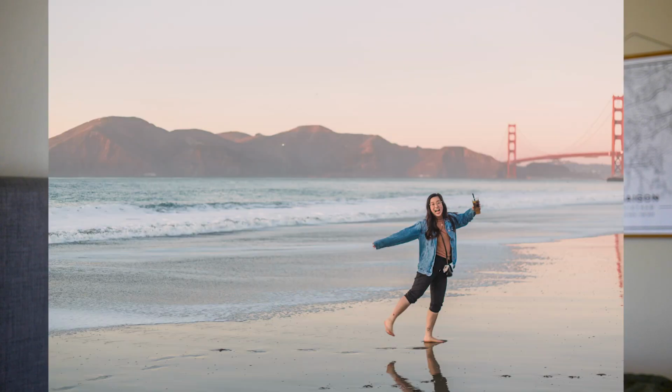Next up, if you're a beach person, Baker Beach is by far one of my favorite beaches in San Francisco, just because it is super dog friendly. Great view of the Golden Gate Bridge, and there's a good, diverse crowd there, so it's never the same. There's always something happening there, and it's a great beach to be on.